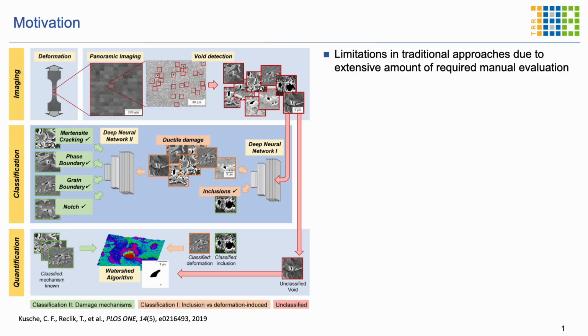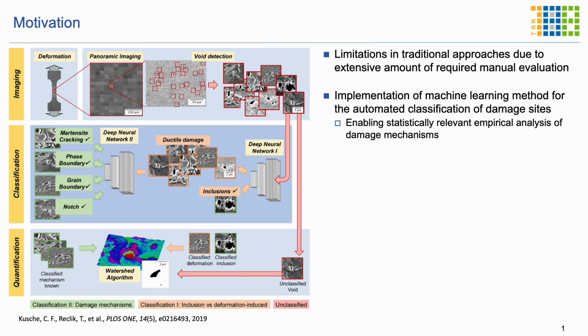Here I want to give you a short motivation. Traditional approaches for the classification of damage sites were limited due to the extensive amount of required manual evaluation. The starting point of this project is a successful combination of high-resolution scanning electron microscopy, large area imaging, and analysis of the resulting image data with respect to the observed physical mechanisms by artificial intelligence.